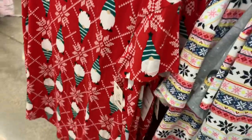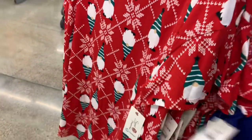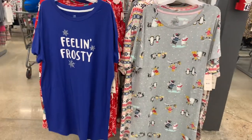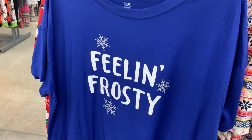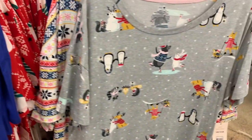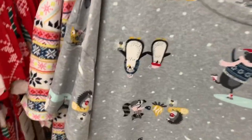And then they also have this one. I think I showed that one before. And then what's this one? Oh, this is so adorable. Okay, let me back out. So you can get Phil and Frosty, or the one with the penguins on it. That's so cute, and it has snowflakes too, and it's metallic. And then they have the penguins. Oh, yeah, penguins and a bunny, and they're ice skating.